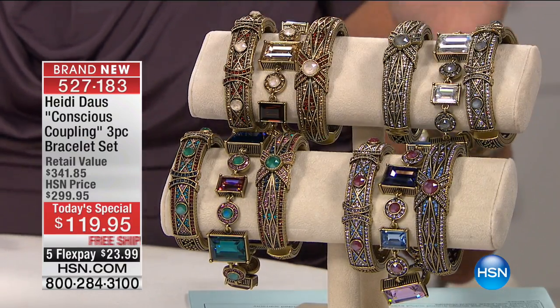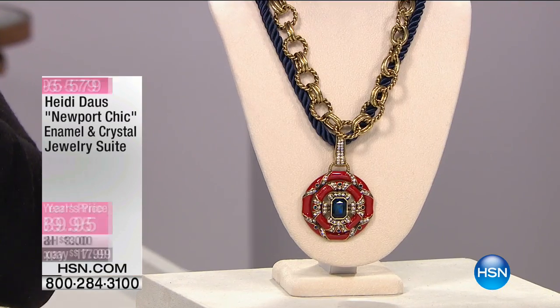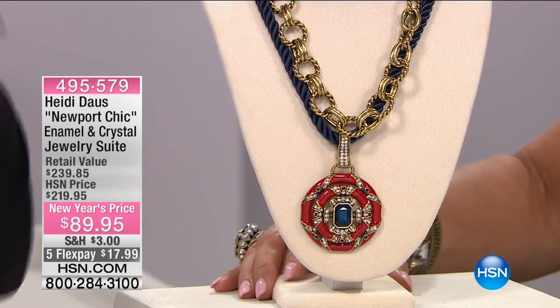It will jump literally when you see Amy and Rhonda and the little pinup girl pearls. It'll go to almost $300. Free shipping tonight only and 5 Flex tonight. That's right. Okay, I just want to show you this.